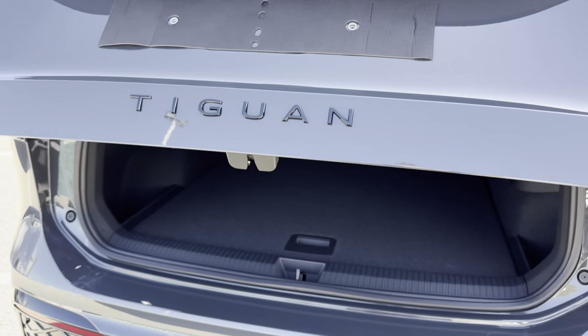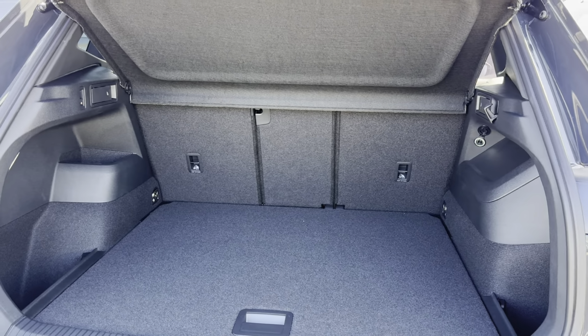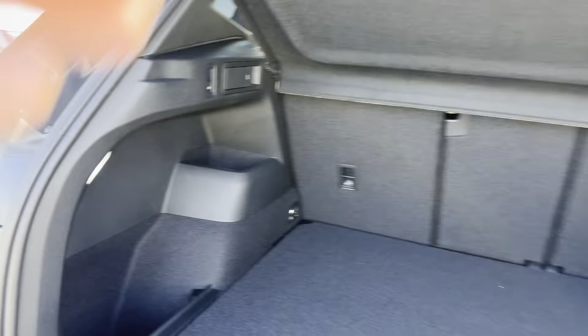Moving into the boot, which can be opened automatically, you find the Tiguan offers generous space for everyday use, alongside folding rear seats, a privacy screen, and shopping bag hooks. From the boot you can also access the tow bar.